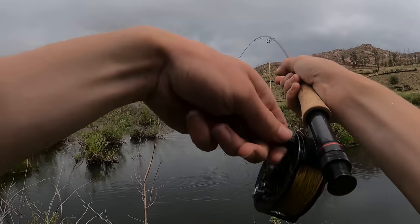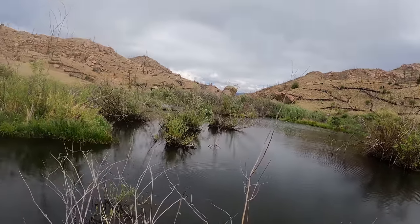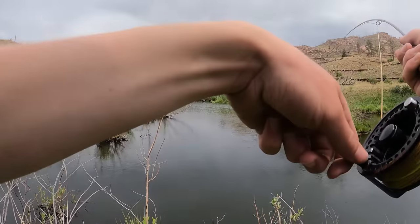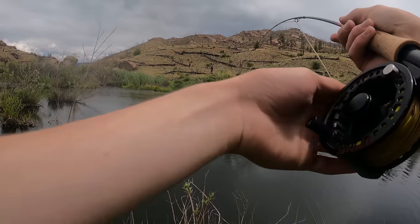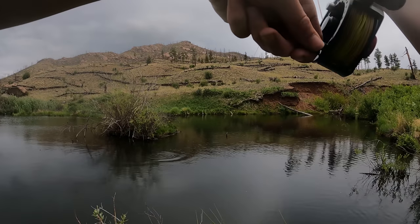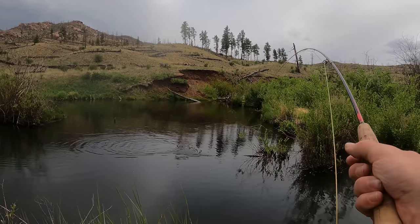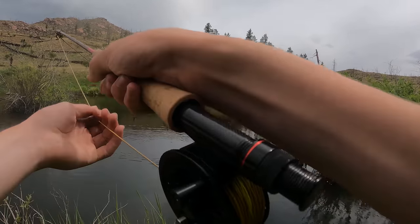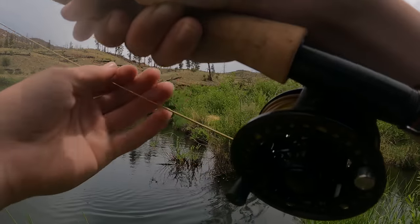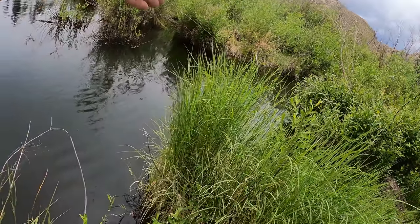Ooh. Oh, shoot, this is bad. This is bad. Oh, don't break off. Come on now. Oh, big head shakes. Easy there. Come on, just lull him over here. Don't go in that. No, don't break, don't break. He wants to go in that so bad. Oh, he's going up the. Where the heck is he going?